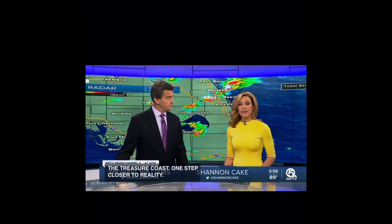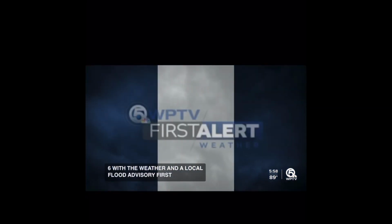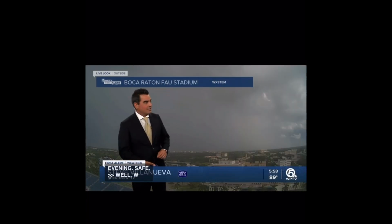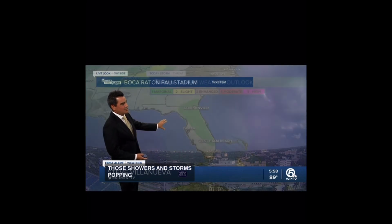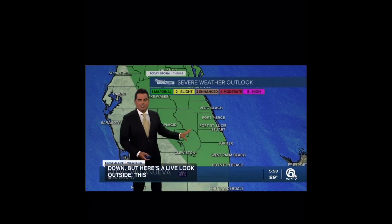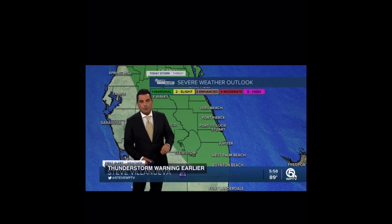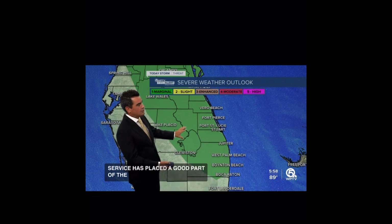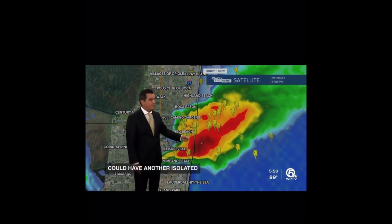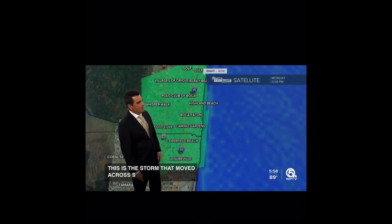First Alert meteorologist Steve Villanueva joining us now with what we can expect through the evening. Steve? Well, we'll continue to see those showers and storms popping up at least through sunset. Then after that, things start to settle down. But here's a live look outside. This is Boca, where we did have a severe thunderstorm warning earlier. Now, the National Weather Service has placed a good part of the region under a marginal risk of severe weather. So we could have another isolated severe storm as we head into the next 1 to 2 hours. But this is the storm that moved across southern Palm Beach County. It is now sliding offshore, and the weather is certainly improving from Boca through Delray.